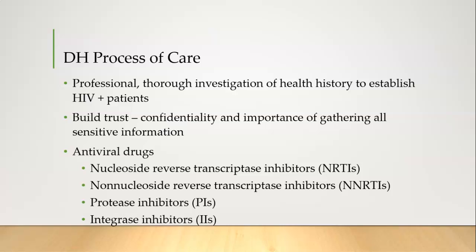And then the importance of gathering all sensitive information. So we explain to the patient the importance of knowing all of the sensitive information so that we can help them with better health outcomes. If we're unaware of something, then we're not going to be able to provide them with the best oral health care. It can be a very sensitive topic, and it can be challenging in the beginning as a new practitioner to know how to traverse that territory. But ensuring confidentiality, being professional, showing empathy, and building trust are some of the best tools that we have for that. And then being familiar with some of the drugs that are out there.